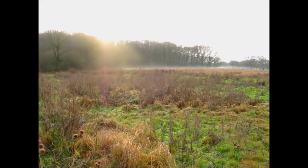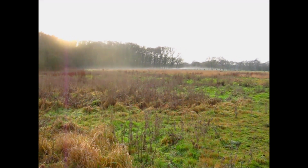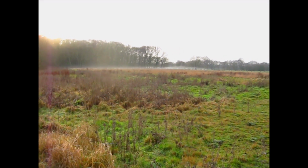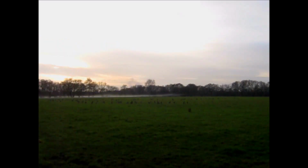There's a strange mist coming out of the wood and it's slowly moving across the field. I don't know how well you can see this on camera, but the ducks are squawking and they're running away from it. Are they aware of something malevolent in the mist?